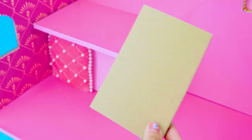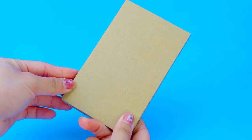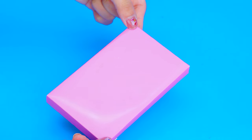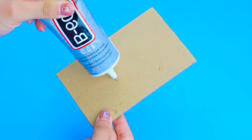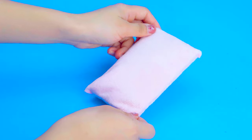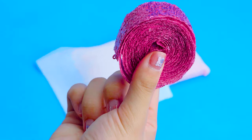Now for the main bed. I will use cardboard and pink paper to make bed base. And stick one ribbon.